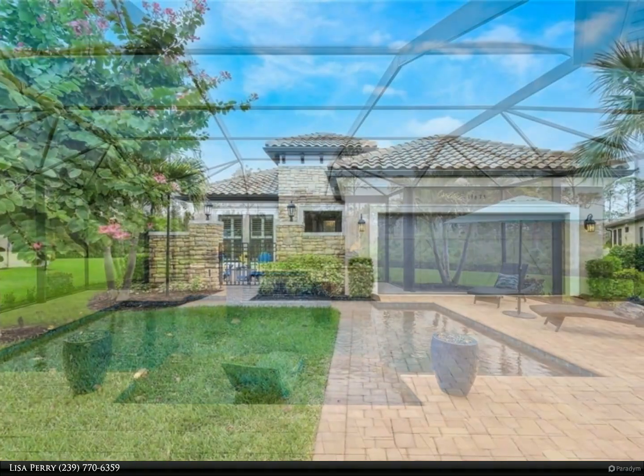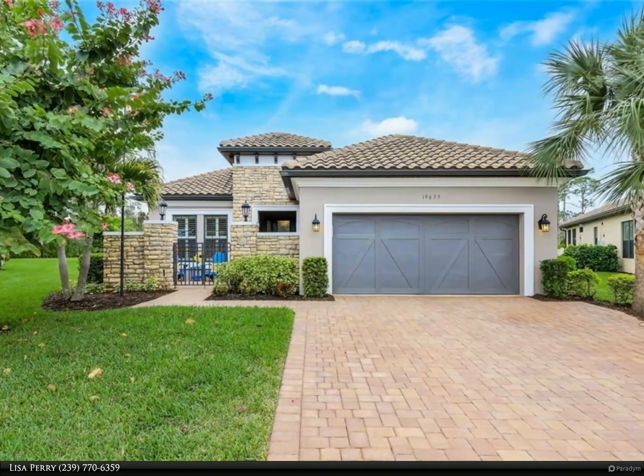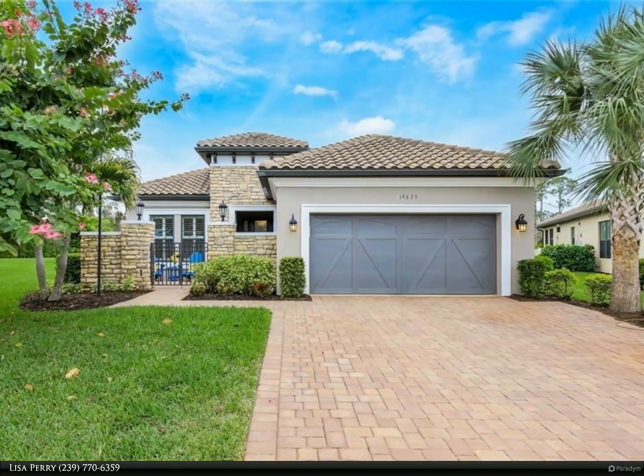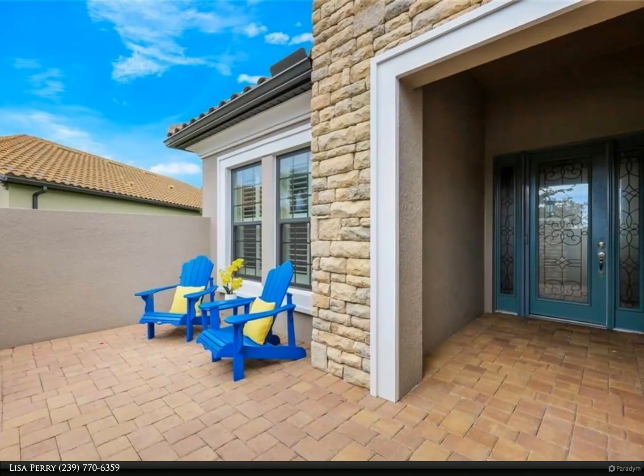This is the epitome of SWFL living. The popular Lazio floor plan built by Taylor Morrison has over 2,300 square feet of living, boasting 3 bedrooms plus den and 3 full bathrooms.